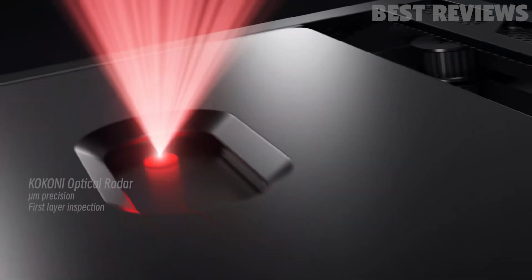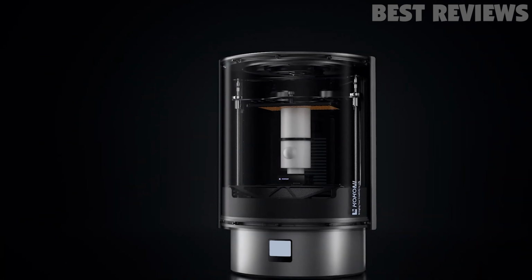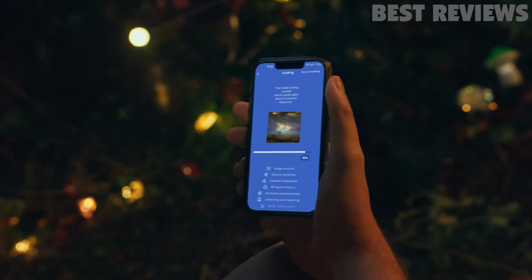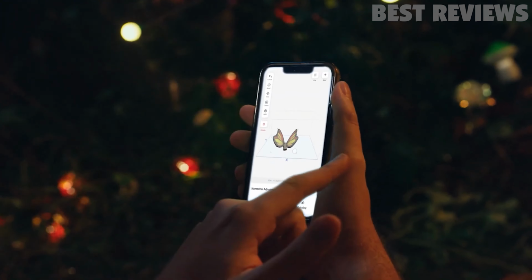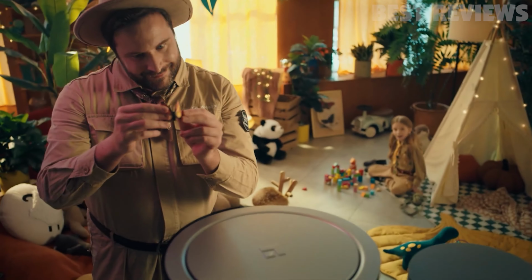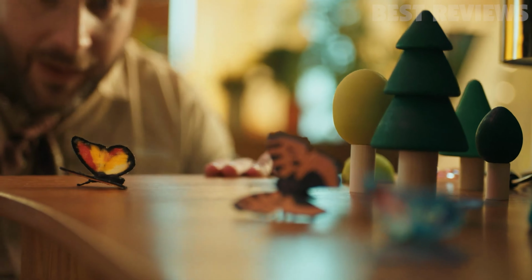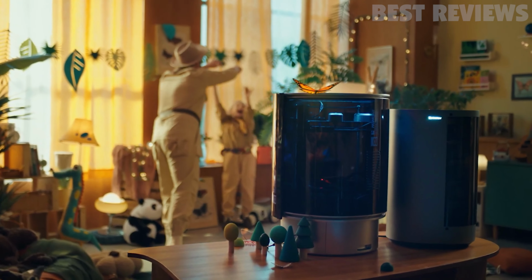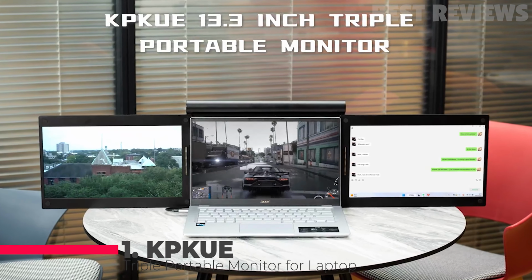The printer has a closed-loop motor for the X and Y axis to ensure printing accuracy, and is user-friendly, assembly-free, and consumes 76% less power than other printers. The KOKONI app also offers a one-click cloud printing solution for beginners and supports conventional 3D model slicers like the Cura slicer. Number 1. KPKUE X50.